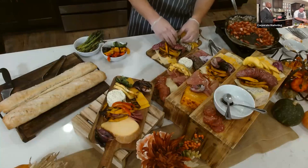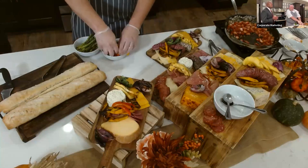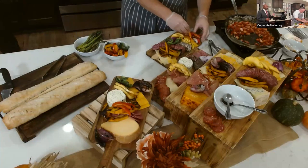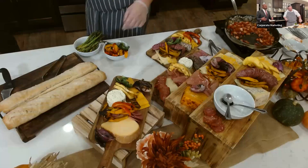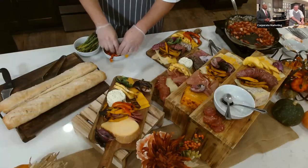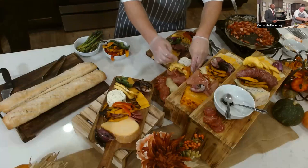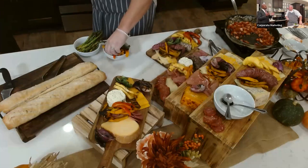So again, I'd like to shift back over to the artisan dining. This looks great. As we know, in the Chesterfield area and in the St. Louis market, there are a lot of great restaurants. How do you see the artisan dining program stacking up to that, from presentation to taste to variety of items on the crafted menu?